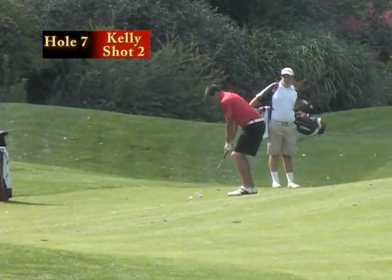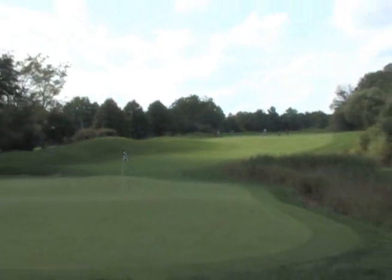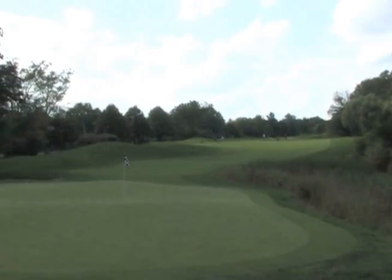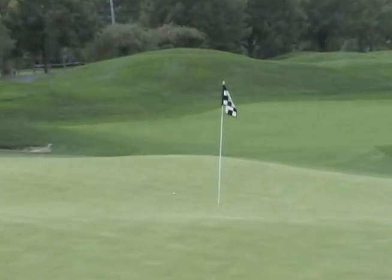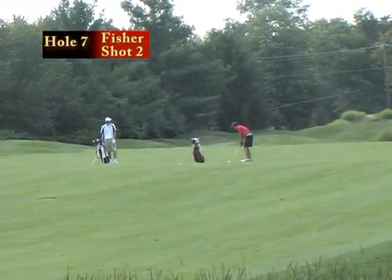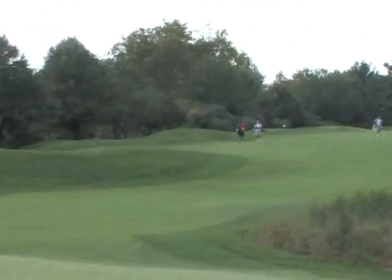Ryan Kelly, second shot about 125 yards away, shooting downhill. His second shot on the 7th hole. And makes a terrific shot there. Look at that. Oh, about 3 feet from the pin for another birdie opportunity. Now we move on to Tom Fisher. He's trying to get it close for another birdie opportunity.